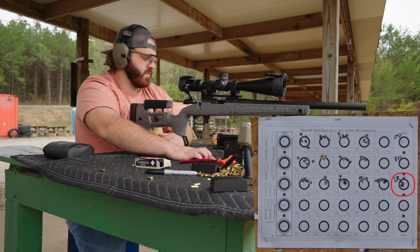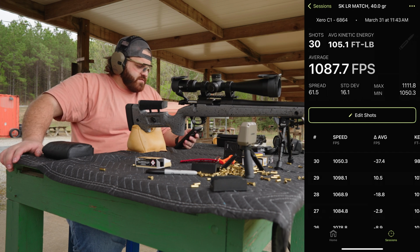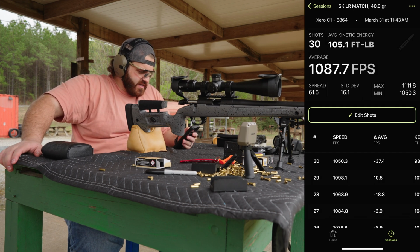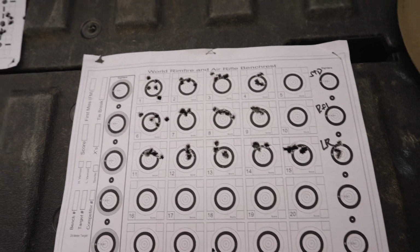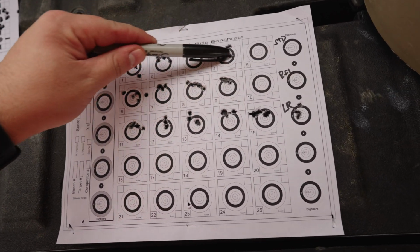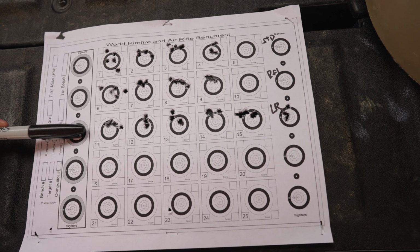Yep. All right, let's see. Standard deviation of 16, spread of 61. Average feet per second, 1087. Let's go look at the target. So, pardon the shakiness. This is kind of where we landed. Like I said, top row was standard, mid row was rifle match, bottom row was long range match.